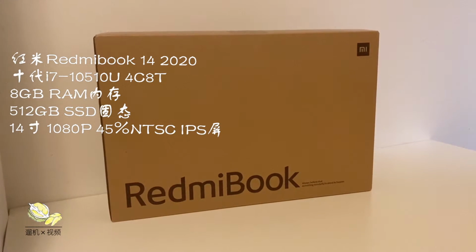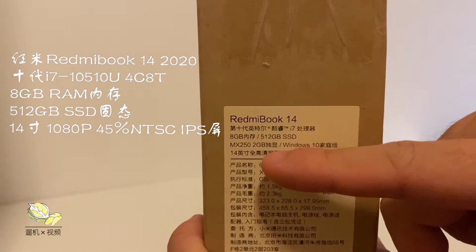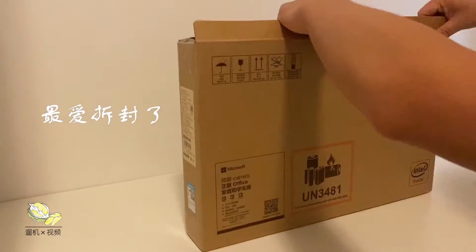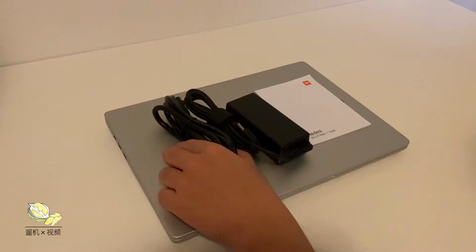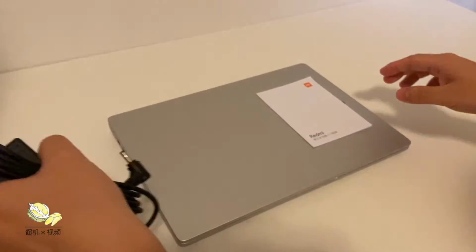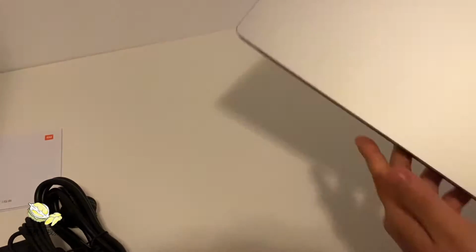Today, let's open box a Redmibook 14 2020 with 10th generation Core i7, 8GB RAM, 512GB of solid state drive, 14-inch display. Inside the box, there is a basic charger similar to any charger for any old laptops. Also a menu and a beautiful silver laptop.